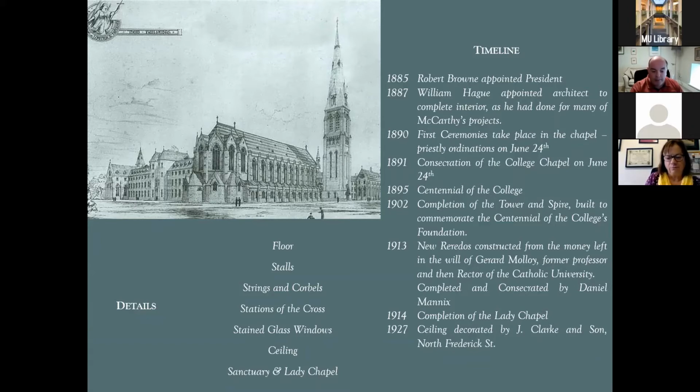The Lady Chapel wasn't completed until 1914, and then the ceiling of the Lady Chapel wasn't completed till 1927, probably the last thing that was done. So you can see the span between the first mootings of the chapel in the 1850s up to that. So 75 or maybe 80 years by the time the chapel was actually finished.